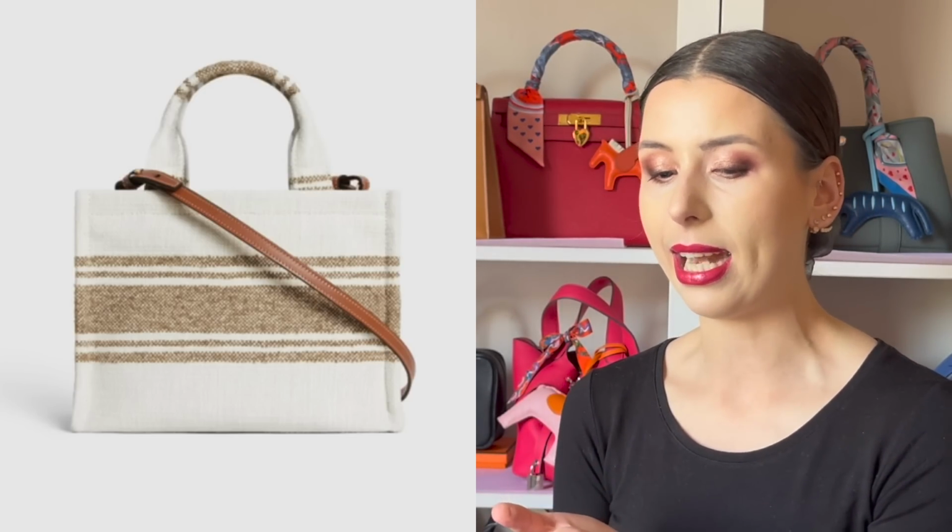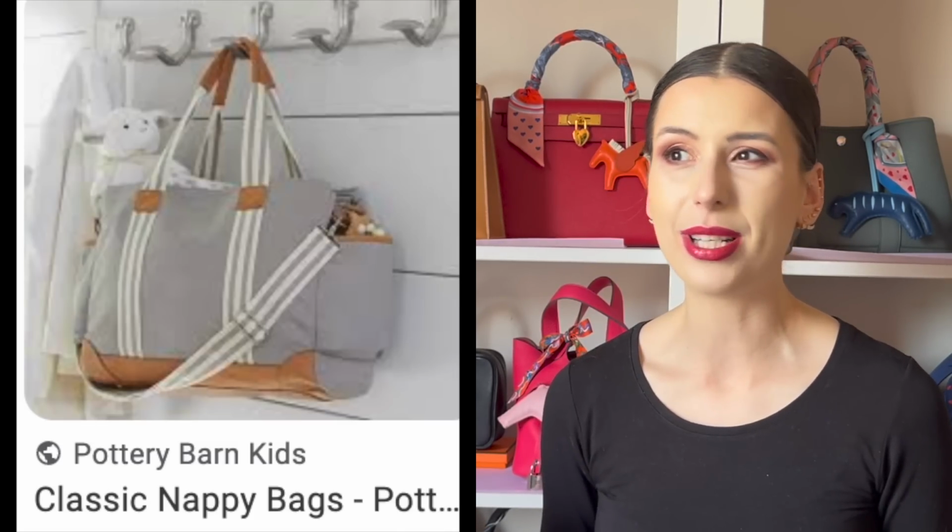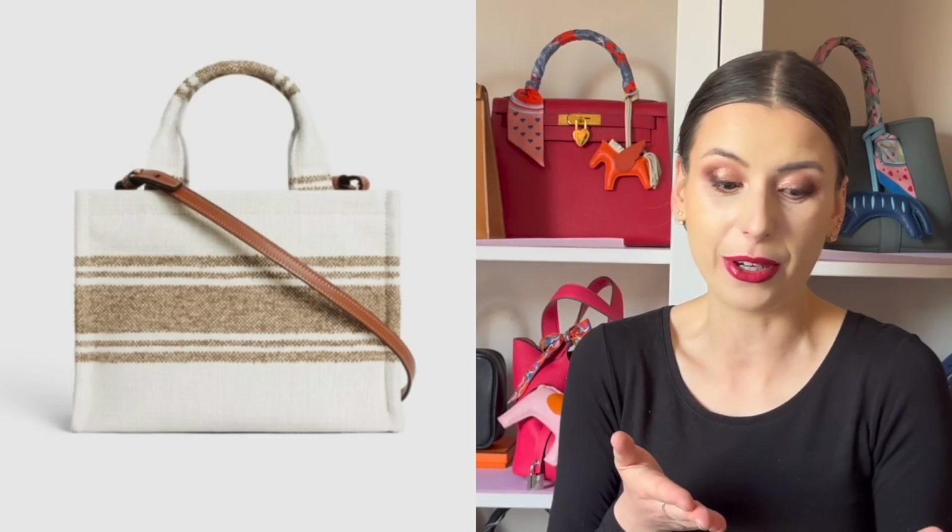This bag, look at it, guys. It looks like something you'd get at, I don't know, a furniture shop, home wares, it's like a country beach bag. It just looks like something you could pick up in Pottery Barn or something. I looked at it from afar and I didn't notice the Celine logo. It does not look like a designer bag, that's for sure.